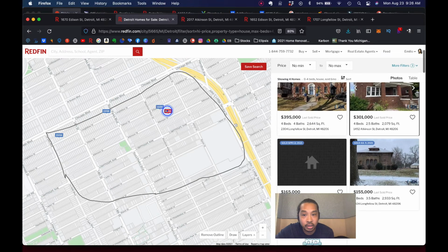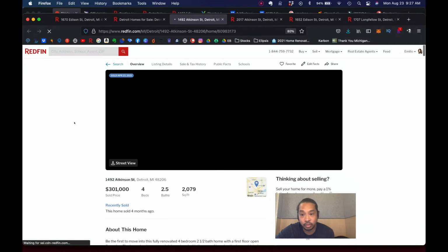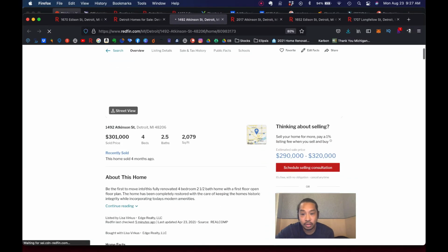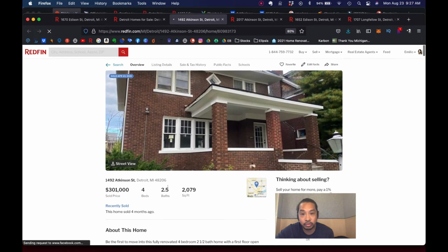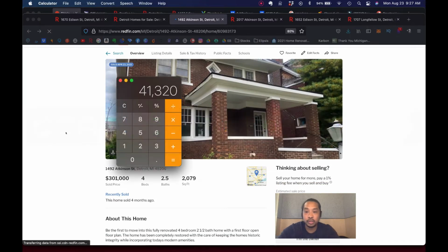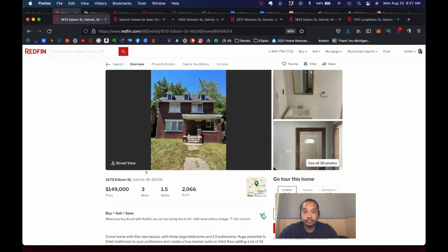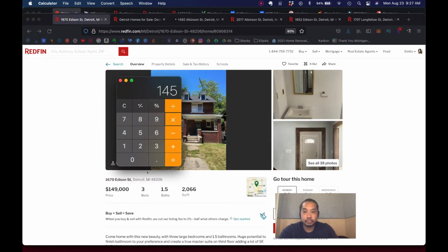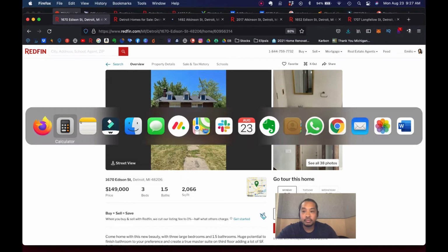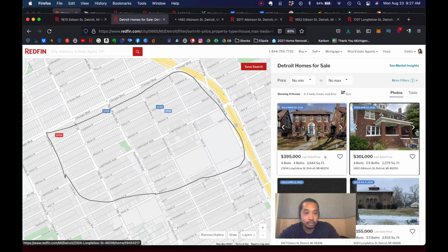165, that was off market. 301. This was sold in April, 6 months ago. This is when the market was super hot. Fully renovated. This home has been completely fully renovated, restored. Yeah, it looks nice. So let's do this. Right, so 145 bucks a square foot. We'll round up. So $299. And that's just one comp. I would like to have more than one comp.